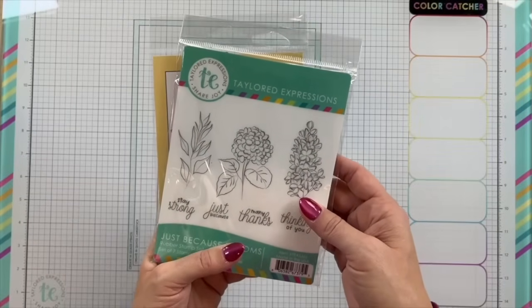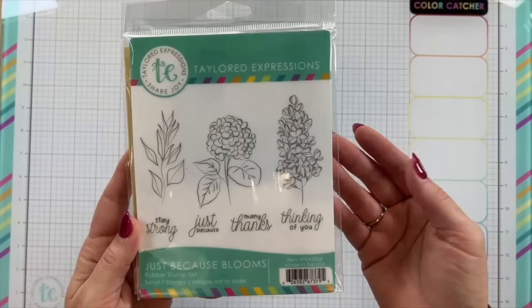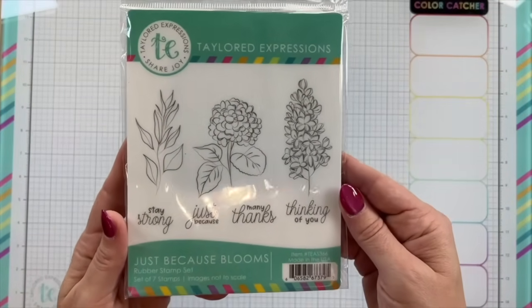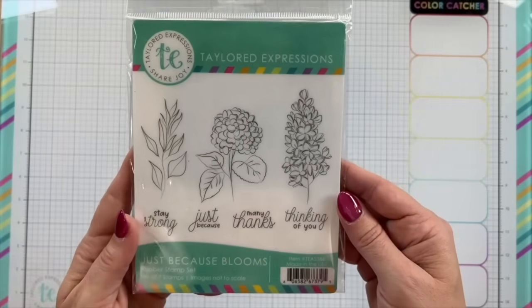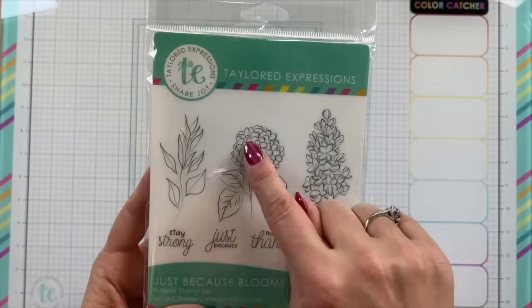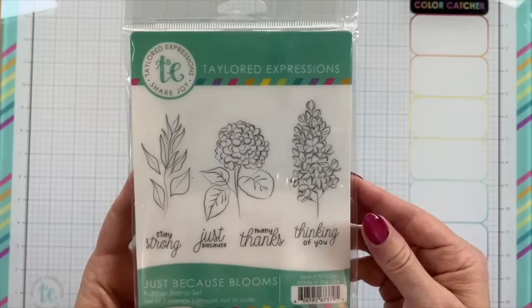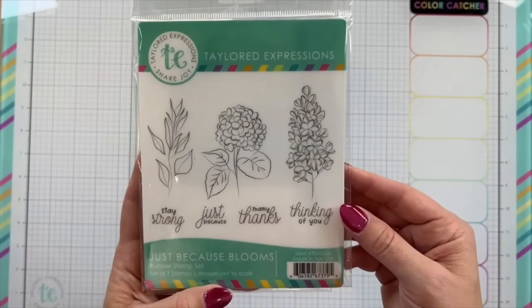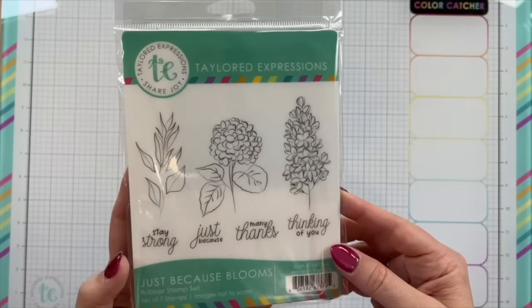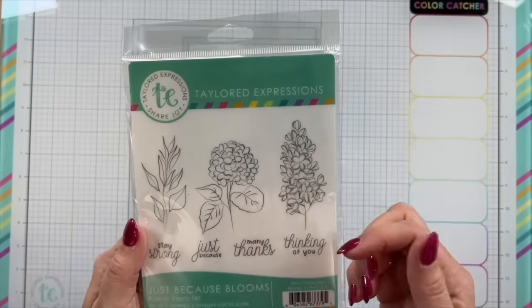All right, now a couple last things we have from our pre-order of the Olo markers. So if you recall, Olo marker came out with 96 new colors. And when you pre-ordered them from Tailored Expressions, you received the Just Because blooms for free with your order that went out back in December. So we are now offering that stamp set. Look at these gorgeous florals. We've got a beautiful hydrangea, a leafy sprig. This one is just so pretty. I've loved seeing what the designers have done with these. And then there are 4 sentiments. Stay strong, just because, many thanks, and thinking of you. So that is now available for those of you who did not already get that.